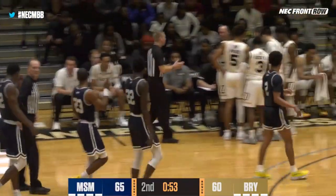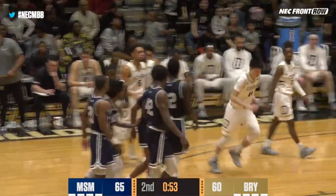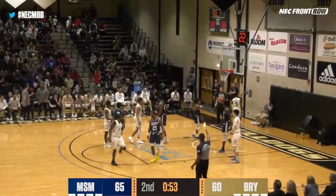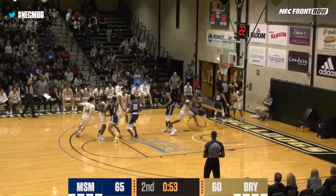It will be Bryant ball underneath. Jared Grosso has had a lot of time to diagram a play. Yeah. It's the shot clock that they changed. 22 seconds on the shot clock. Bryant ball underneath. Down five.